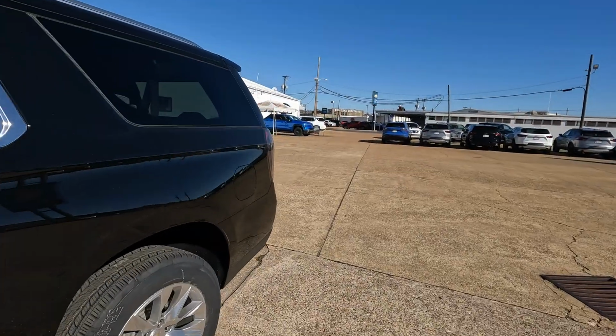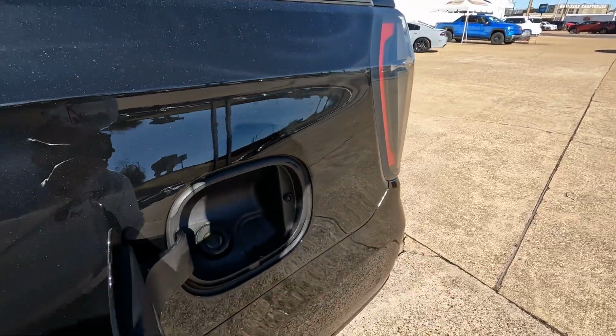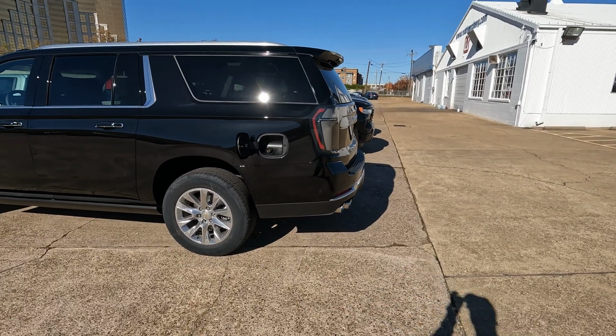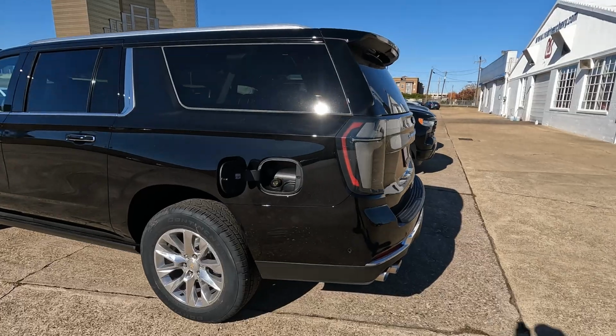One more thing I like to share in my videos that I know a lot of people don't is the gas tank size. It's 28 gallons, definitely holds quite a bit of fuel, but I'm curious to know, for those of you who are going to be taking your long road trips, do you think 28 gallons is enough? Tell me what your thoughts are.